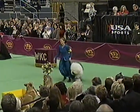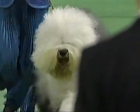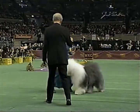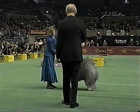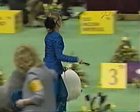That's Yoshi with owner-handler Jerry Martyr. Jerry's won this group before with an Old English Sheepdog, one of the top Old English people in the country. This is beautiful, one of the top young dogs. Look. Everything's a surprise. You heard Don say to her a little bit earlier, proper speed. These dogs have a shuffling gait like a bear. They have to be moved at the proper speed to show that properly.